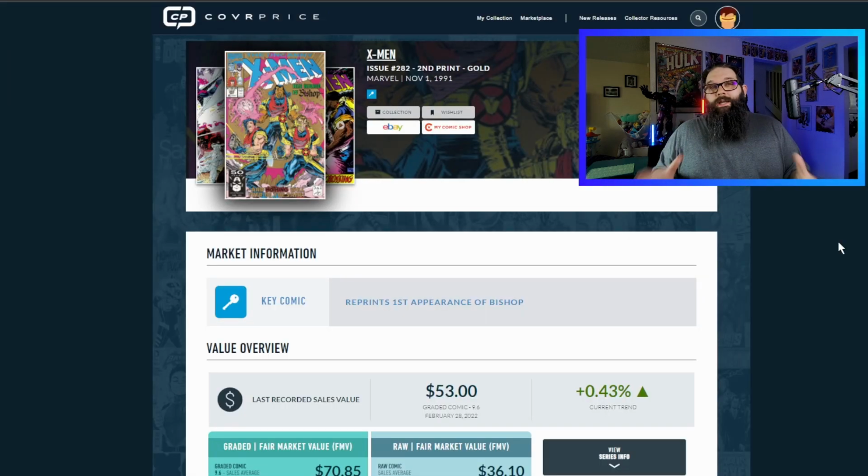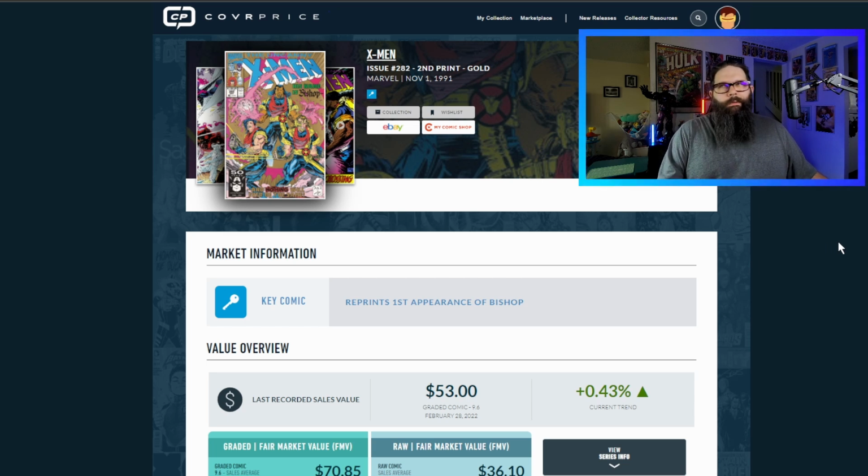All right, next up, we're going to check out Uncanny X-Men 282. This is the first appearance of Bishop, although it's really just a cameo appearance, but it's his first cover appearance. Everyone thinks it's the key for Bishop, whatever, that's totally fine. But this is the second print. This is the gold on the background of the cover.